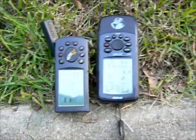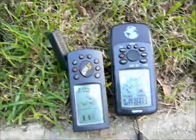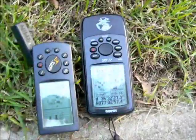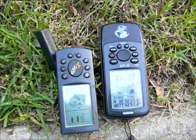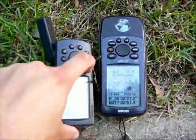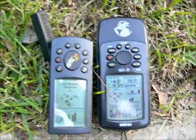Alright, so today at a pawn shop, I picked up this Garmin GPS 72, the one on the right, for $30. And even though I already have this one, the GPS 5, I figured I couldn't pass it up. I'm kind of a sucker for navigation equipment.